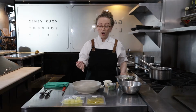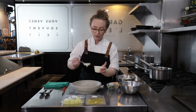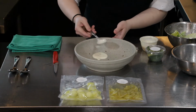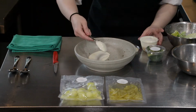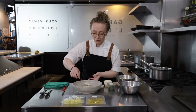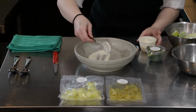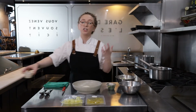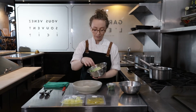Okay, now on the end of this bowl, we're actually going to take a spoon and just plop it down. And then just give it a little swipe along the plate. You can add a little bit more. And you want to just do this on both of your plates. And that's perfect. So we have our dressed romaine, our dressed roasted celeriac, our remoulade dressing on the bottom, and now we're going to start plating.